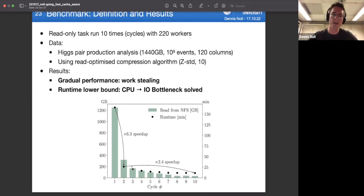On the files, we pre-process them to have them in a read-optimized compression state, where we use the Zstandard algorithm with a level of 10. And now we want to look at the results. So here in the plot, you can see on the x-axis the different cycles that we read our data again and again, so submitting the same tasks again and again.